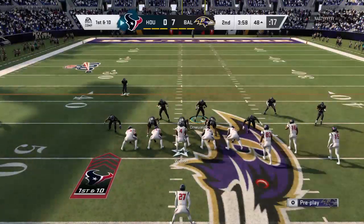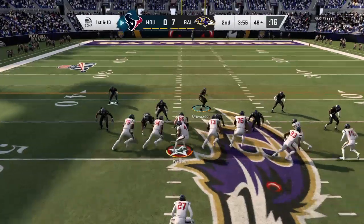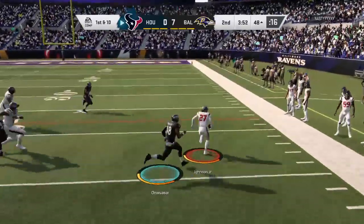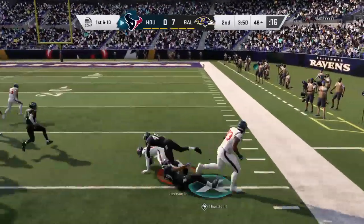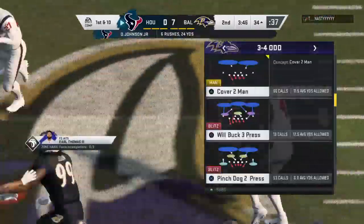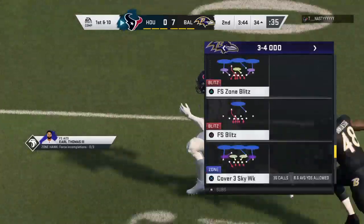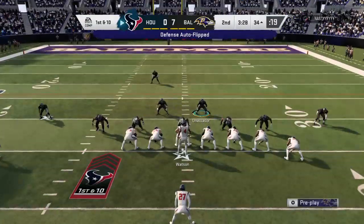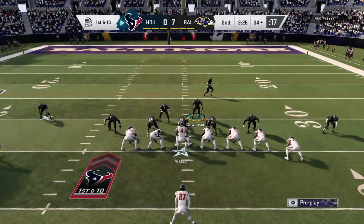First and 10 at the 48-yard line. On the toss, here's Johnson. And he's corralled, but not before getting it inside the 35. That's over 40 yards of movement with those last two plays. From the 34 now, here's first and 10.